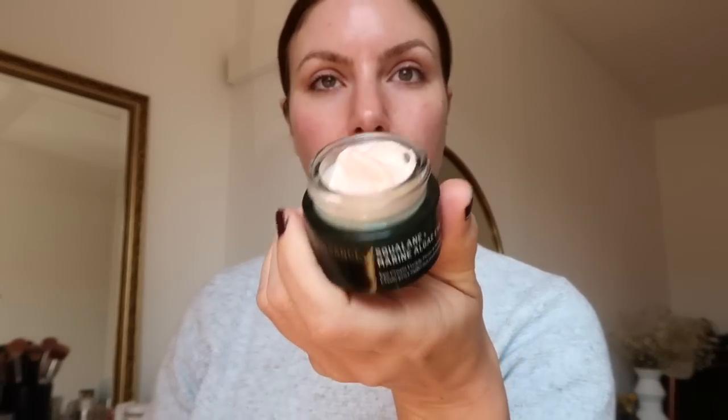So this is the new Biossance Squalane and Marine Algae Eye Cream. And it looks a bit thick. It definitely is not like their other one, which is much more gel-like. But it does soak in really well.